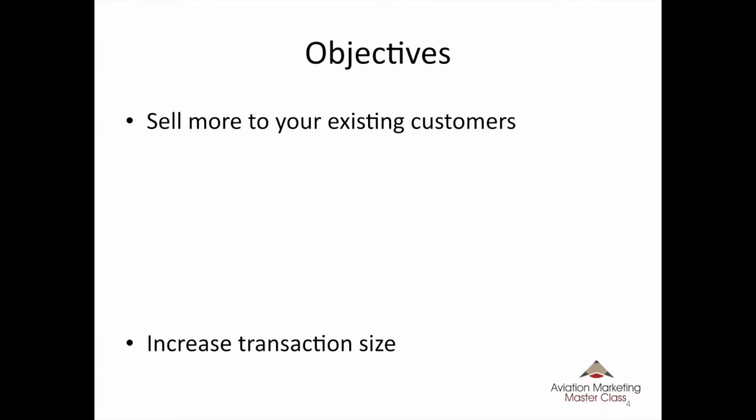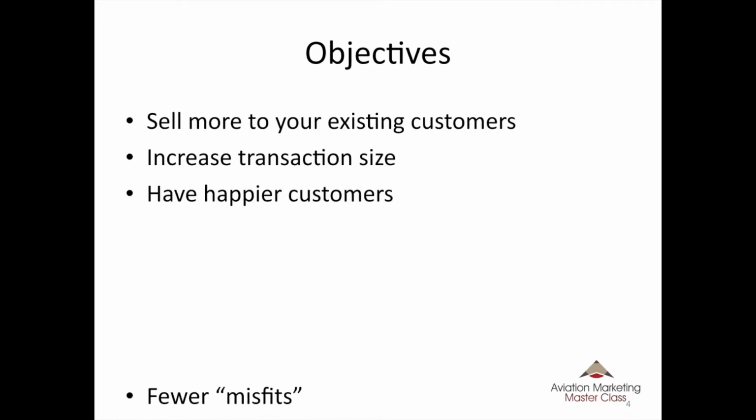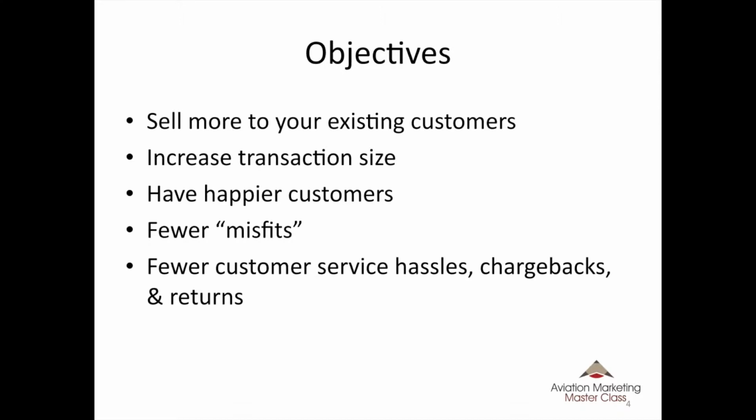So the purpose or the objectives of cross-selling are to sell more to your existing customers, to increase your transaction size, to have happier customers, to have fewer misfits between your product and your customer, and thereby having fewer customer service hassles, chargebacks, and returns.